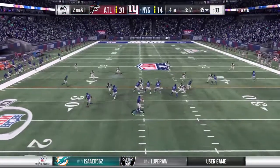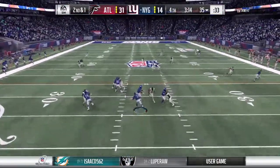Decent start to the drive, but let's face it, they need a lot of things to go right in a short amount of time, down 3 scores.